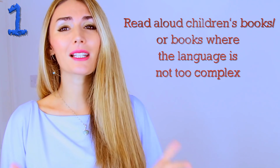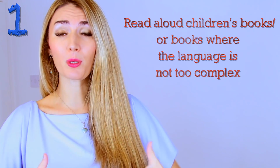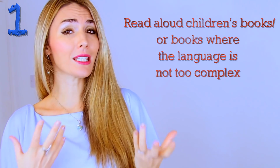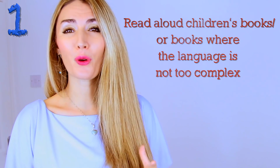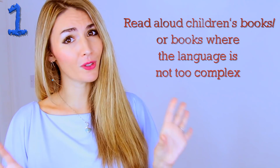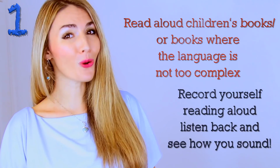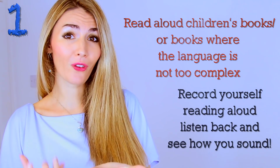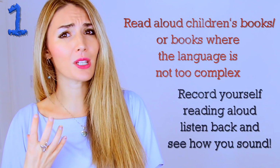But in these books, the language is not too complex, so it actually would be great for you to practice your speaking aloud, really getting to grips with intonation, with sentence stress, word stress, and of course pronunciation of all the sounds. Now this is only half of the tip, because the other thing is that it's also a good idea to record yourself. As you read, record yourself on your mobile phone and then listen back and listen to how you think you did.